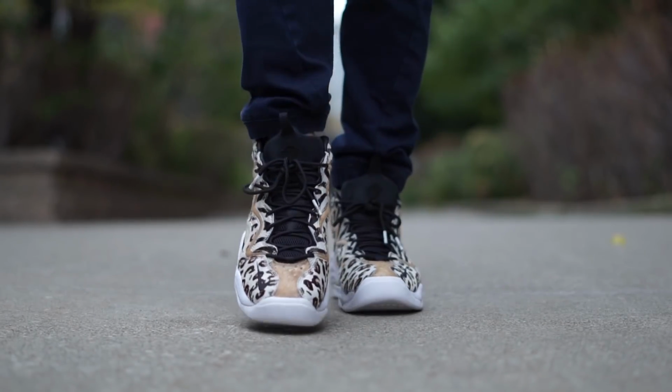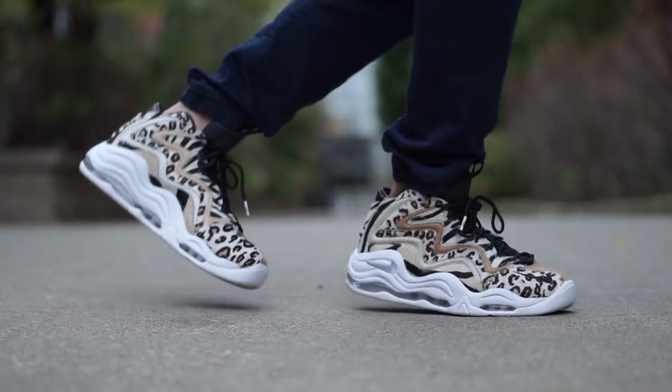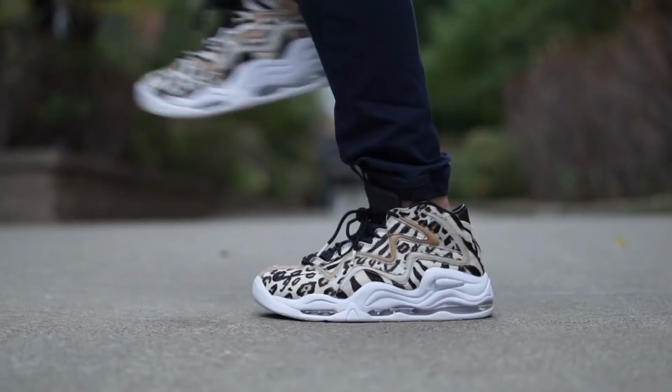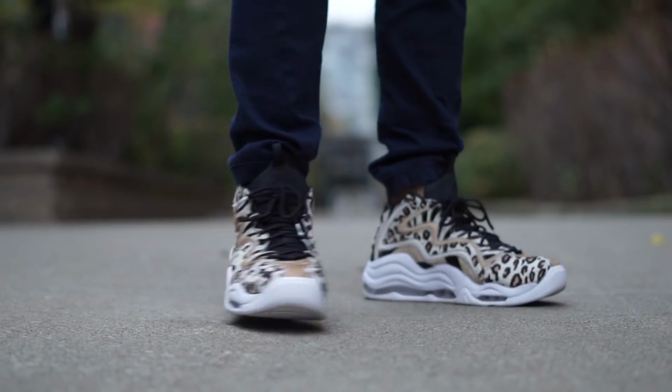That's roughly $40 to $50 above retail. When it comes to sizing, as I mentioned, I went half a size down from my true size. I got a 9.5 and my true size is a 10, and I gotta say they fit perfect. If you plan on copping a pair, definitely go half a size down. It fits almost similar to the Nike Air More Uptempo. It's a proper, not snug fit.